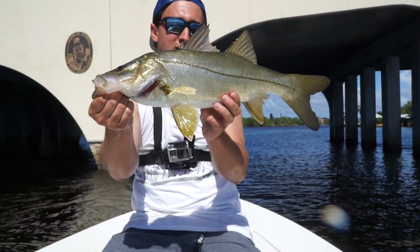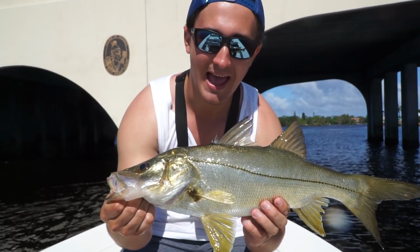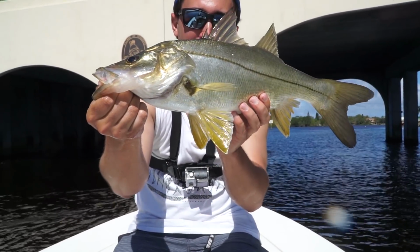But finally got into some fish today. Nothing huge, but having a blast. What a beautiful fish right there. It might be one of my biggest fat snook I've ever caught.